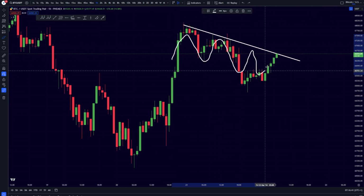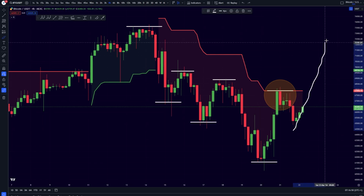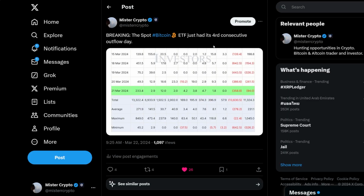So yeah, a break above this level is going to be very important, because in that case, I think it is pretty likely that we are going to be breaking this downtrend structure. However, what you do need to keep in mind is that we are still getting this selling pressure from these spot Bitcoin ETFs. Yesterday, once again, we have seen a net outflow from these ETFs, and we have had our fourth consecutive outflow.